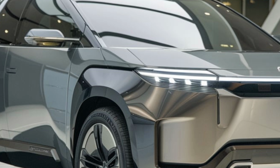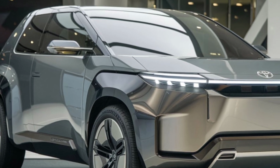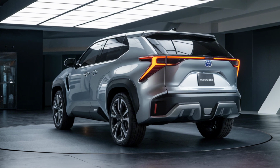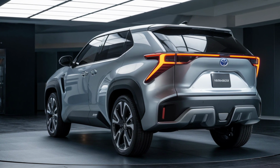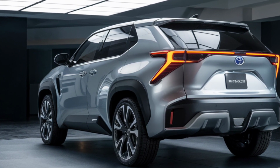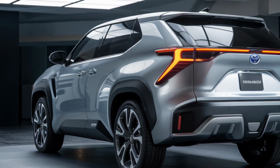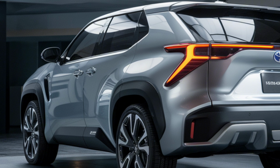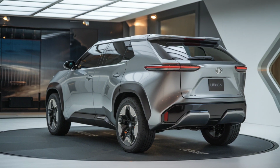In terms of design, the 2025 Toyota Urban Cruiser boasts a sleek and modern look. The exterior design is bold yet compact, making it perfect for tight city spaces without compromising on-road presence. The front fascia features a large grille flanked by sharp LED headlights, giving the SUV a contemporary and aggressive look. The body lines are well defined, and the car's compact size makes it maneuverable in urban environments, which is a big plus for drivers who frequently face traffic and parking challenges.